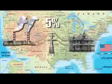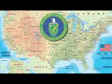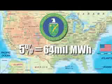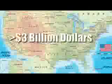In the US, it's estimated that 5% of residential electricity is taken by energy vampires. According to the Department of Energy, that wasted 5% amounts to an annual energy loss of 64 million megawatt hours of electricity, which is equivalent to the output of 18 typical power stations and costs over $3 billion. If we could stop the use of phantom power, we could keep 100 billion pounds of CO2 out of the Earth's atmosphere each year.